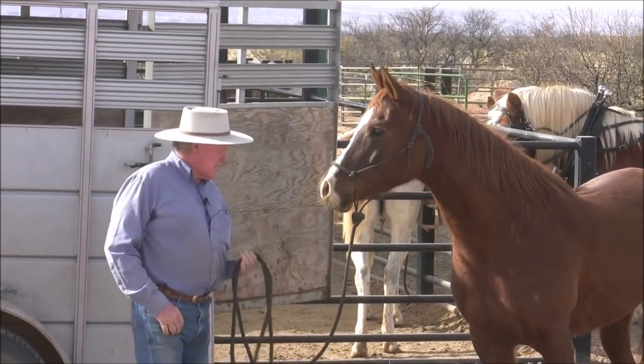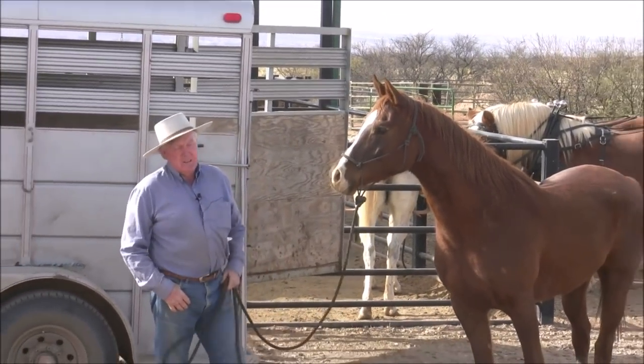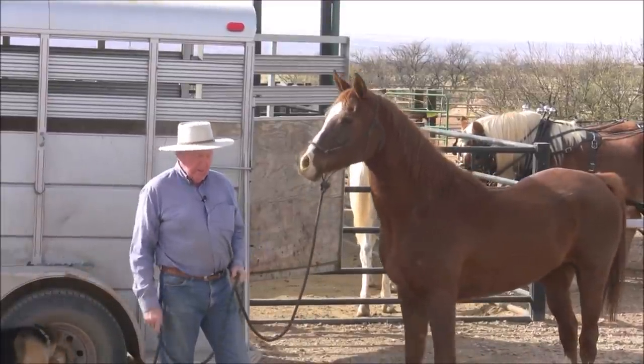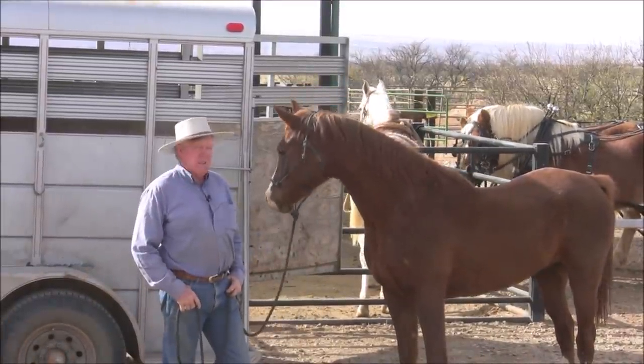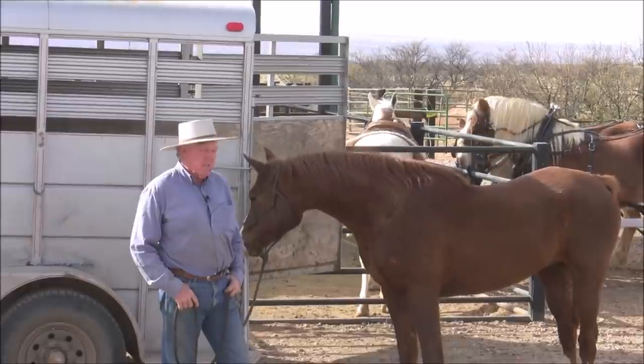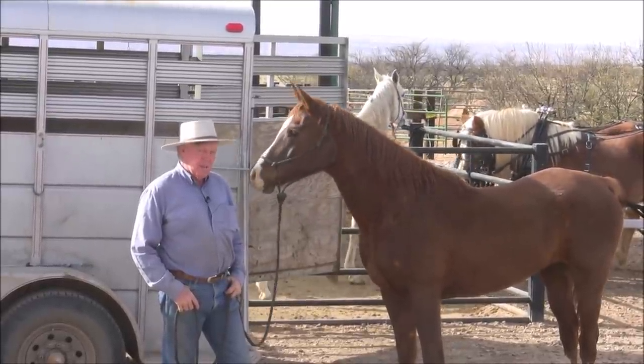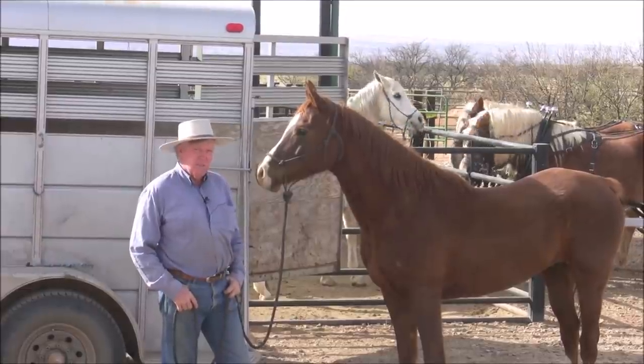Now, this is the same horse I put on the tarp and the flag, and part of the reason was it needed it, and I do that before I teach them to load, because if they'll get on a tarp, then I know they'll get in a trailer. And they're a lot gentler by the time you've done the tarp and the flag. He's 5 years old.